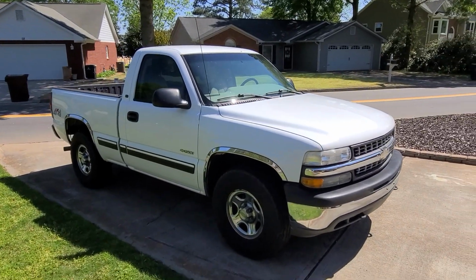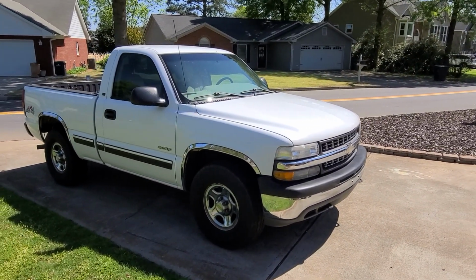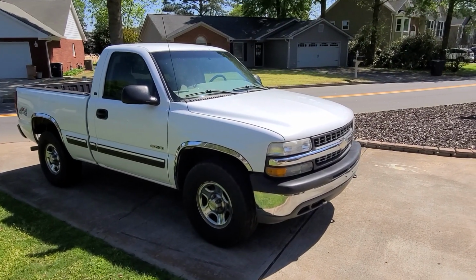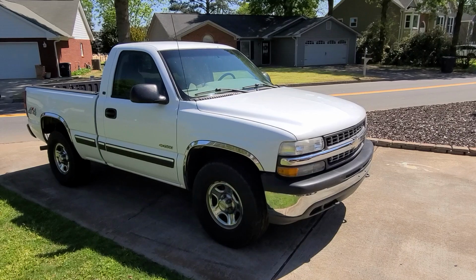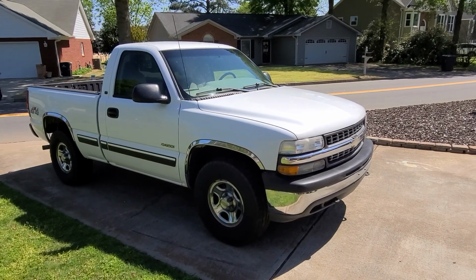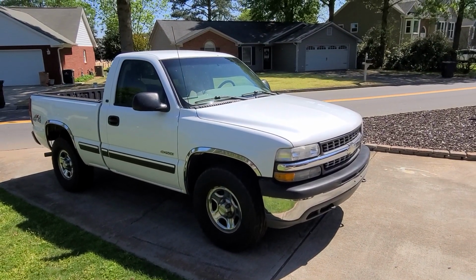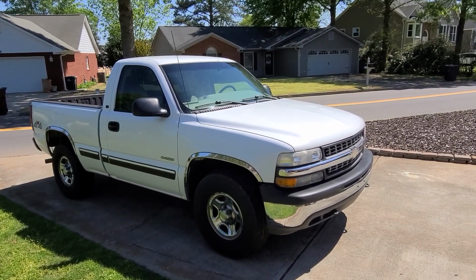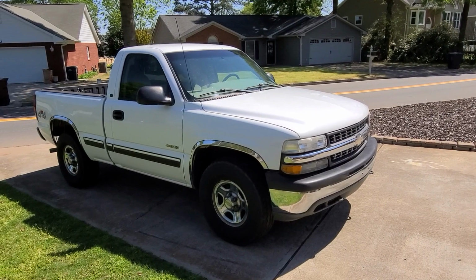Got a new one here for us today. My uncle stopped by, my mom's brother. I don't see him but a couple of times a year. He's a retired painter, and right before he retired, back in 2001, he decided he was going to buy him a new truck.